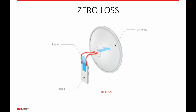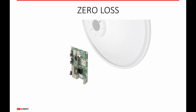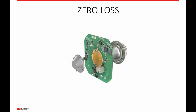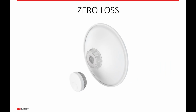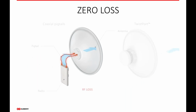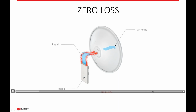If we look at the zero loss system, our proprietary twist port mechanism, it's quite simple. We just eliminate the pigtails that are in most radio systems, right? So if you incorporate the waveguide feed mechanism onto your CPU board, then you can eliminate the failure rate of pigtails and also the signal loss that is in a lot of pigtails as well. So this helps you deliver your TX from your radio to your antenna more efficiently, and therefore you have a much better, more balanced network.